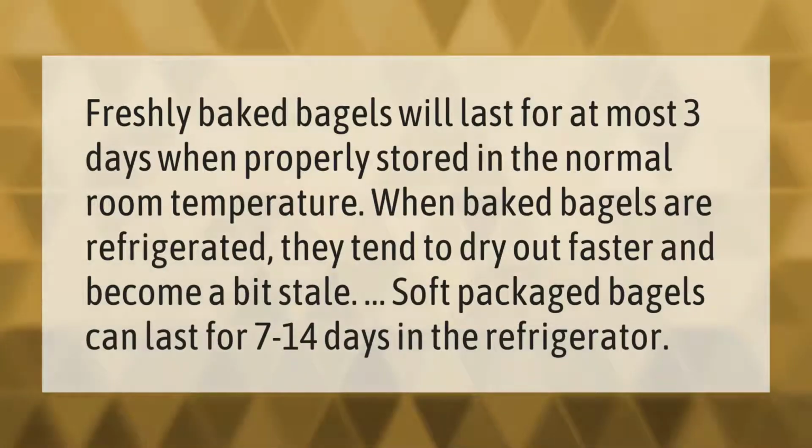Freshly baked bagels will last for at most 3 days when properly stored at normal room temperature. When baked bagels are refrigerated, they tend to dry out faster and become a bit stale. Soft packaged bagels can last for 7 to 14 days in the refrigerator.